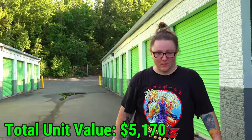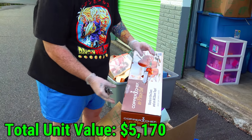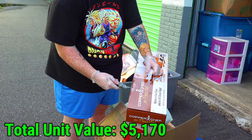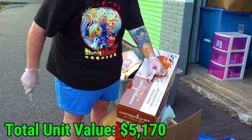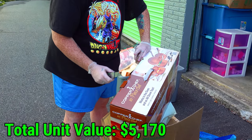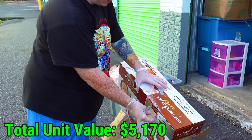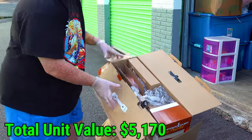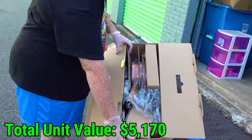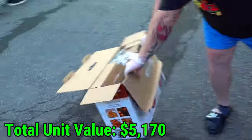So we found this Copper Chef box. Looks to have the factory seal things on it still. So let's see if it's actually brand new. Hopefully, that'd be pretty cool. If I can get the box cutter in there to get this tab out, that'd be great. Come on, let's be brand new, please. Oh, yeah. All right. I think that's the whole set right there. Now that's a good find. Definitely a good find.